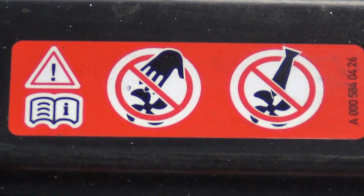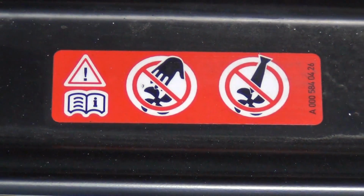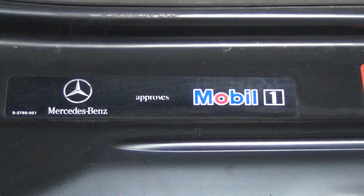Again, don't touch the engine. Don't put your hand in a fan. That's good advice no matter where you are.